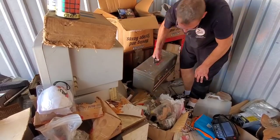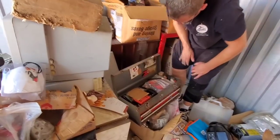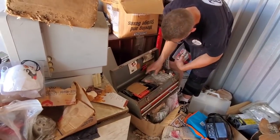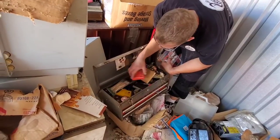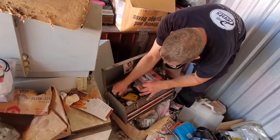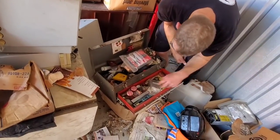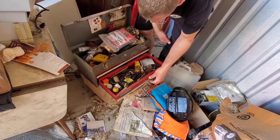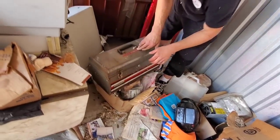Speaking of toolboxes, got another toolbox right here. Craftsman. Huh. Interesting so far. Got a little glue gun. Some tools, a little belt. Here's a watch. Nothing good. Nothing too crazy in there. That's kind of a nice piece, though. Yeah, those are handy. So another toolbox with some money.